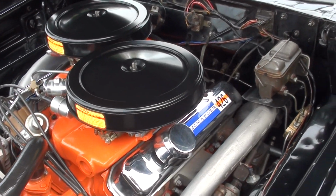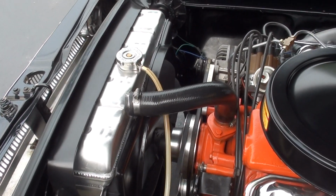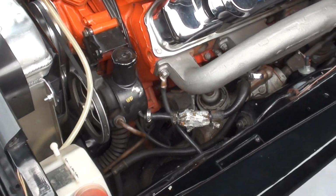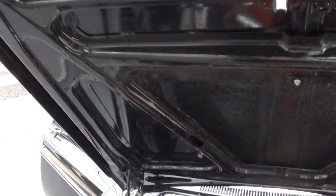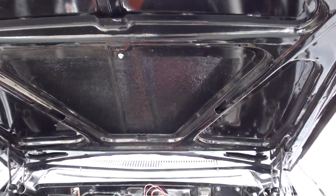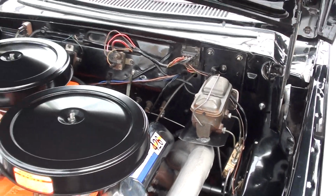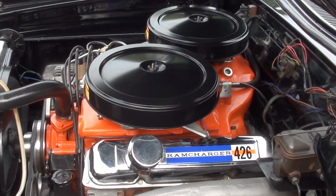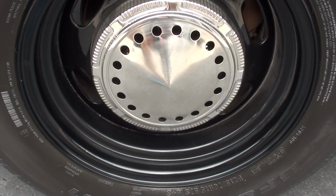Just a super cool car, guys. Clean. They put some aluminum pulleys on it. It's just a nice car. I'm sure they've got a little insulation on the power steering hose there just to keep that heat away from it. I think they put a heat shield on the reservoir there. You can see they put a heat shield up against there. So they've done a lot of little things to just make this car very drivable. And it is a fun car to drive.